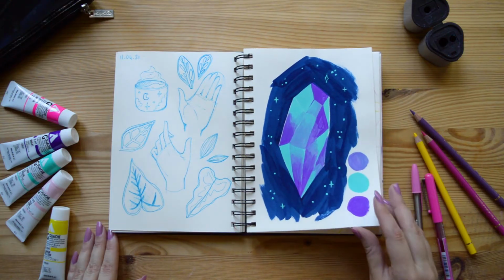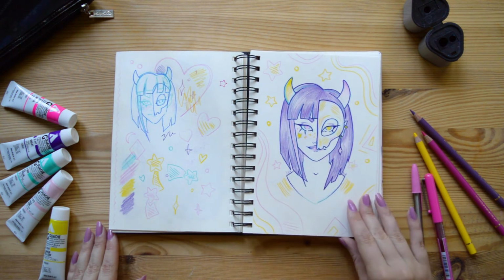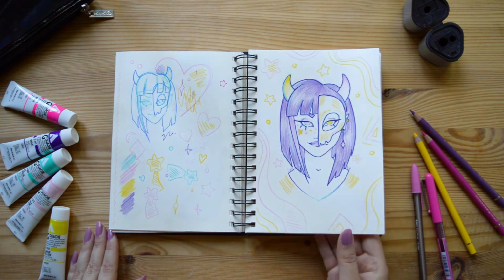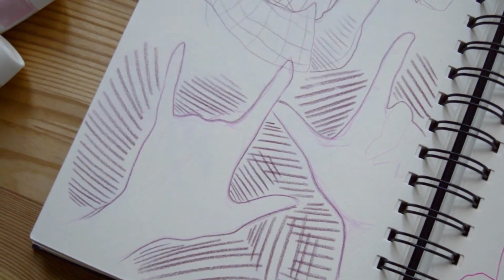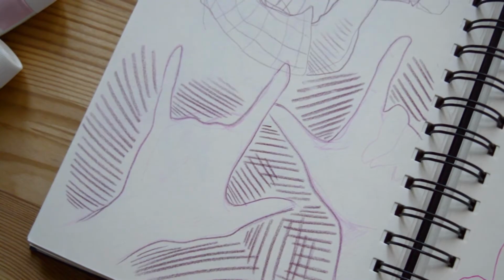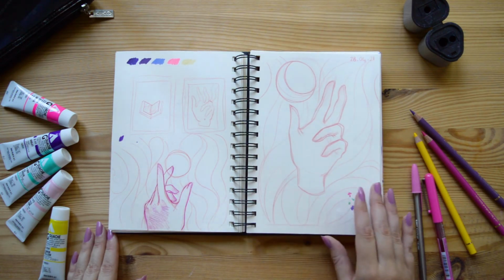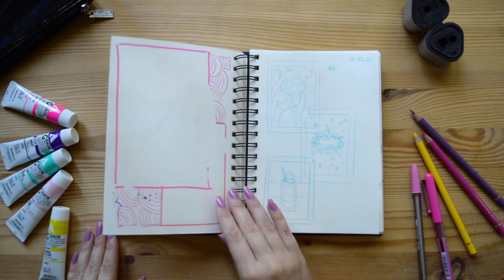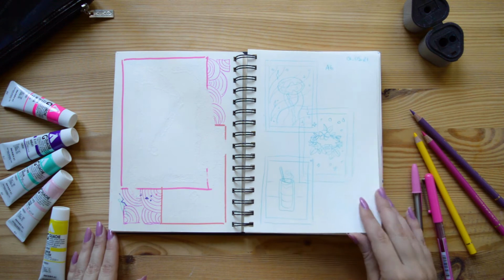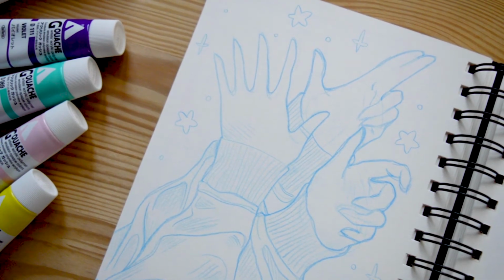I also drew a lot of hands, as always. Hands are so complicated to draw, but I find them so beautiful and I'm obsessed. This is also something that you can draw so many times from so many angles without getting bored. So when I don't know what to draw, it's really easy for me to just use my own hand as reference and to draw it without even thinking.